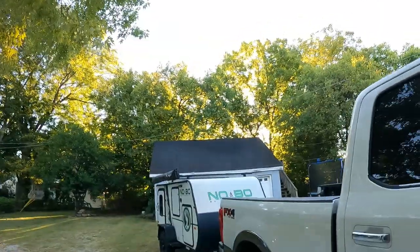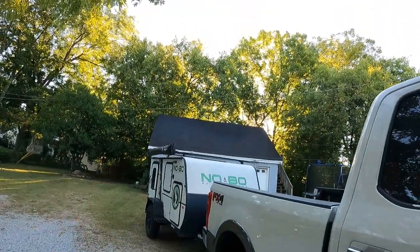Today is the big day. We're going up to the RV center and we're dropping off the Nobo. Bye, Nobo. It's gonna take the majority of the day for them to place the truck camper on the back of the truck. So we do have to leave the truck with them today. This afternoon, they're gonna give us the call back. Someone's gonna come get us, give us a ride, and then we can show you what it looks like.